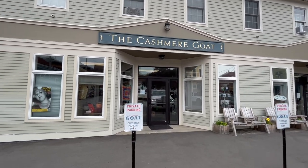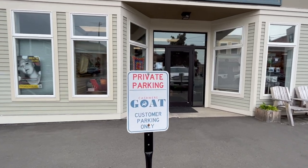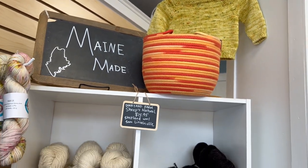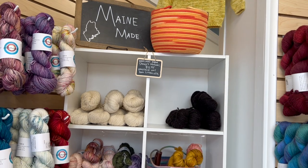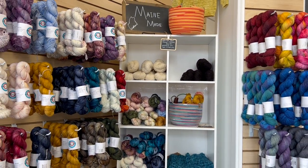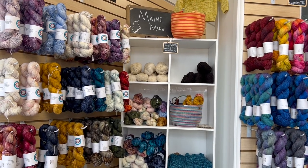I was greeted immediately by Kristen, who happens to be the owner and just a fiber enthusiast. She was very excited to share all about the things that she carries, shop samples, details about yarn. She was very knowledgeable about everything that she carried, which was amazing because I love getting more information. So it was super nice to meet her, to walk around the shop.